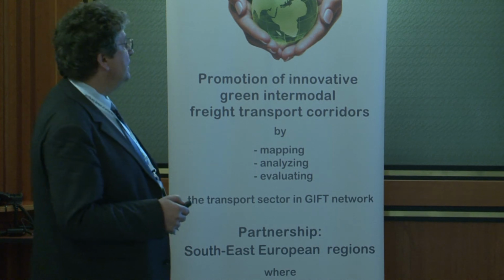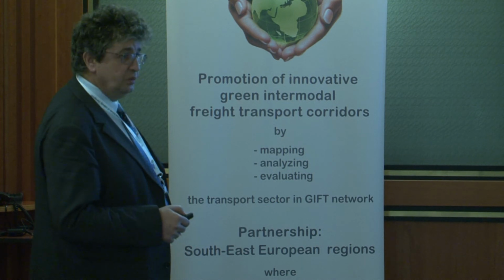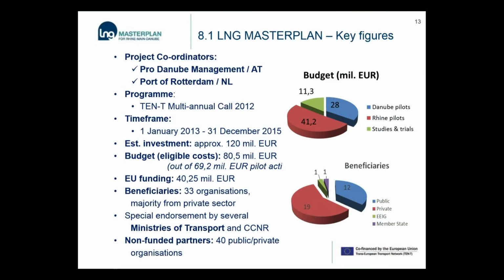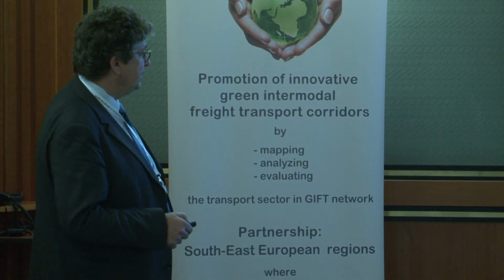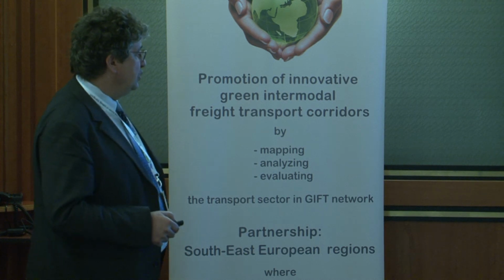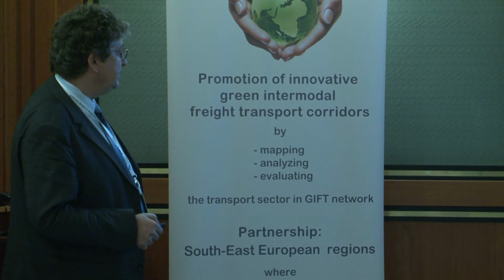Some key facts about this project. Project coordination: Pro-Danube Management from Austria for the Danube region, and the Port of Rotterdam from the Netherlands for the Rhine region. It was approved under the TEN-T Multi-Annual Call 2012, time frame 2013-2015, with an estimated investment budget of approximately 120 million euro. The eligible cost of this budget is approximately 80 million euro, and EU funding is half of this, approximately 40 million euro.